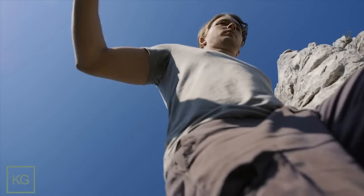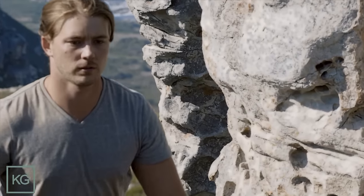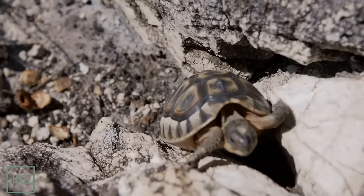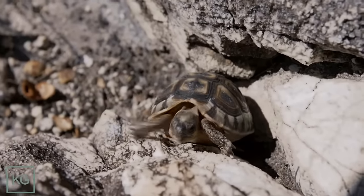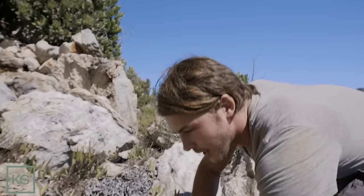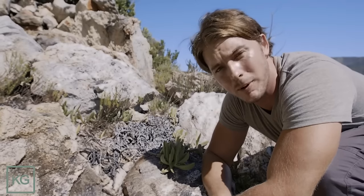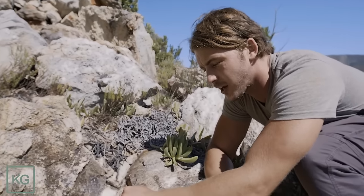While in search of the deadliest snakes in the Cape, Kurt comes across a reptile common in these parts. Look at what we found here. A tiny baby angulated tortoise. He doesn't have an egg tooth on him anymore, so he's a couple of months old. So he hatched probably about 3 or 4 months ago. Still a tiny, tiny baby.